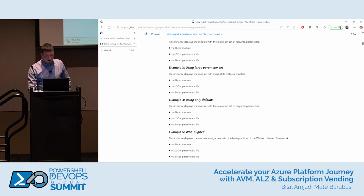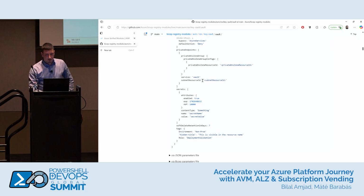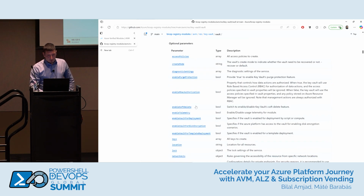And as you're approaching the highest number, those are typically the most complex ones. This one here, as you can see, it's way longer. It has a lot of configurations included, so it really showcases how the module can be used. And again, parameter files are also available right there. And then down here, you can see all the parameters in detail. As you can see, everything is a clickable link here. So especially if it's a complex object, you can read more about it and what all the attributes are.